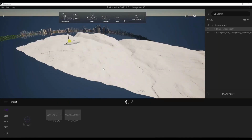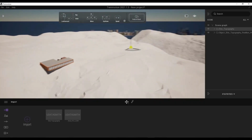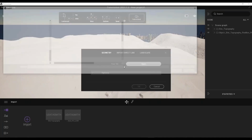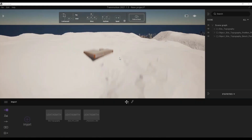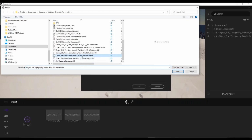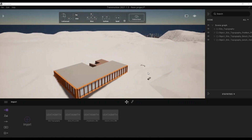Now, I'm just going to import one by one the pavilion and the benches, and you can see the thing is geotagged, shared the same base point, so I don't have to readjust them. But if you ever have to readjust them in Twinmotion, you can also do that as well. I'm just going to use the same material because there's the conflict of materials. We painted the concrete, if you remember, of the same one. So Twinmotion was asking me about importing the material.